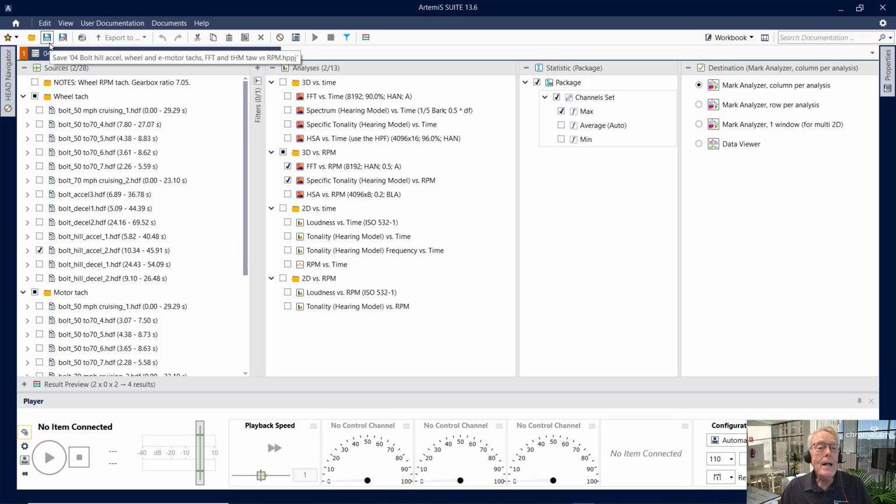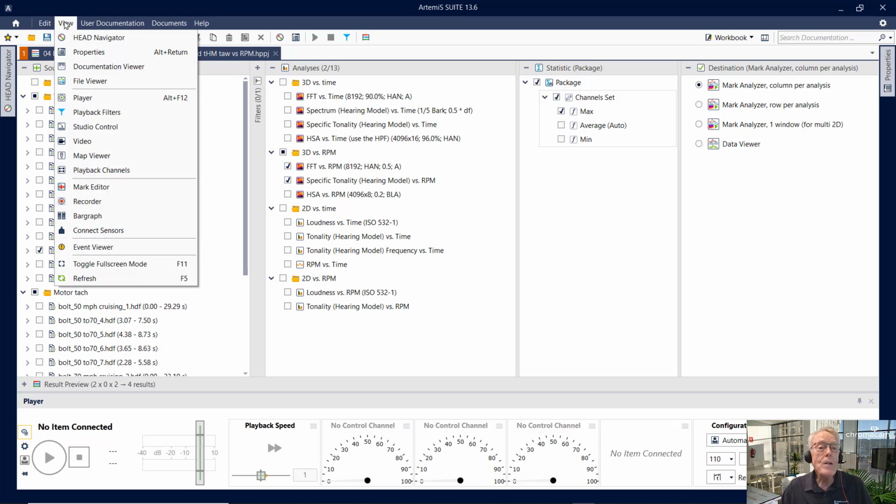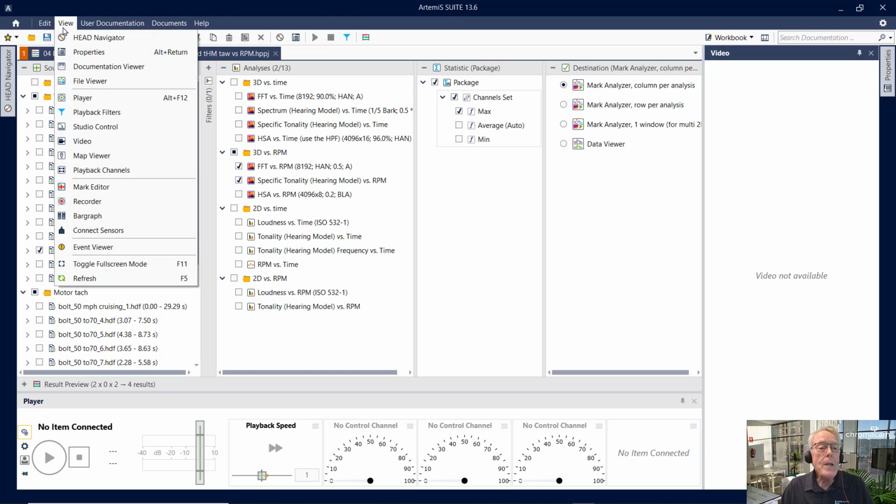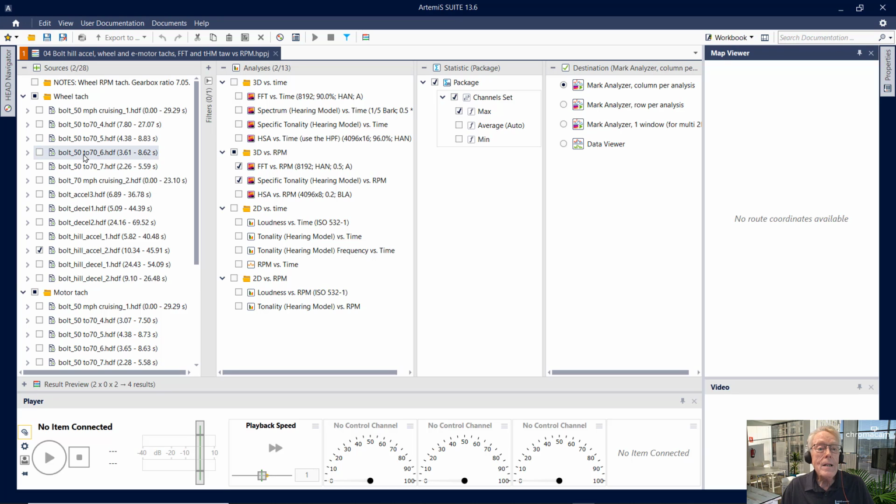I would like now to, first of all, in the view menu, turn on the video, because we took video through the windshield, and we also took the GPS signal. So with the GPS signal, we can automatically link. We don't have to do anything about this. It automatically produces a map in the map viewer.